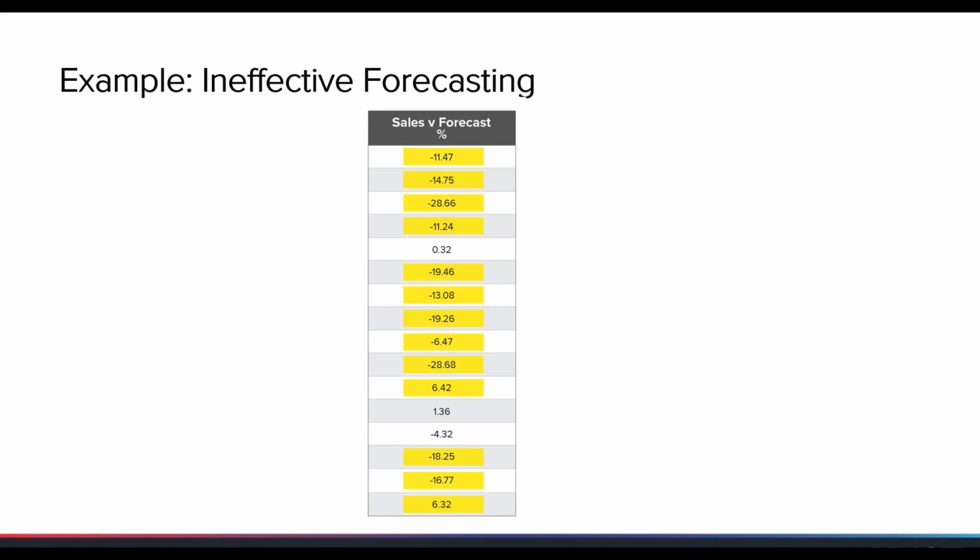That's an indication that we are either, A, neglectful in our forecasting and not using the data that's available to us, or we're dealing with some of the variability that we have a tendency to see in the Pizza Hut business. And my gut tells me here that we're just not paying close enough attention to the forecasting piece.